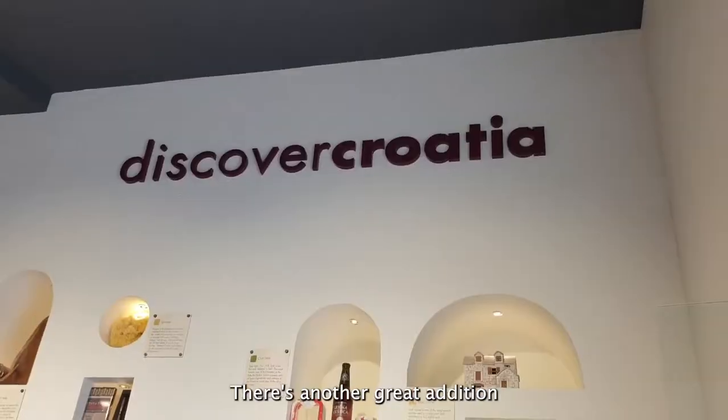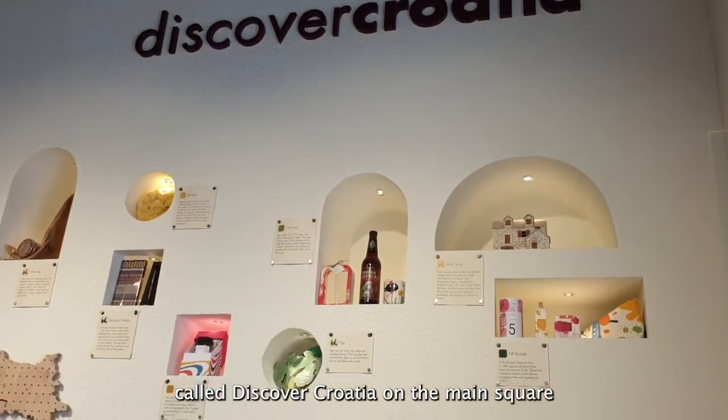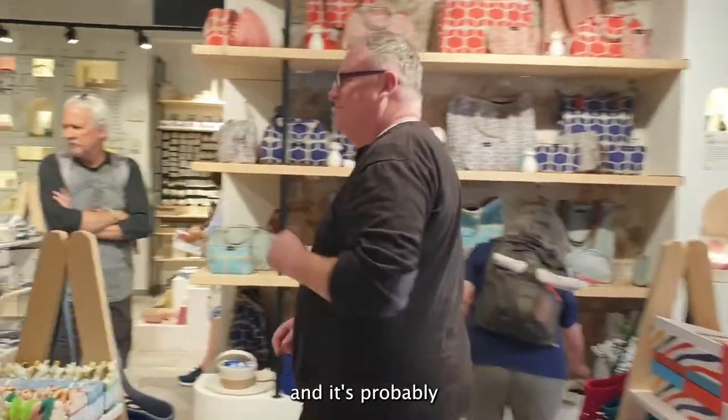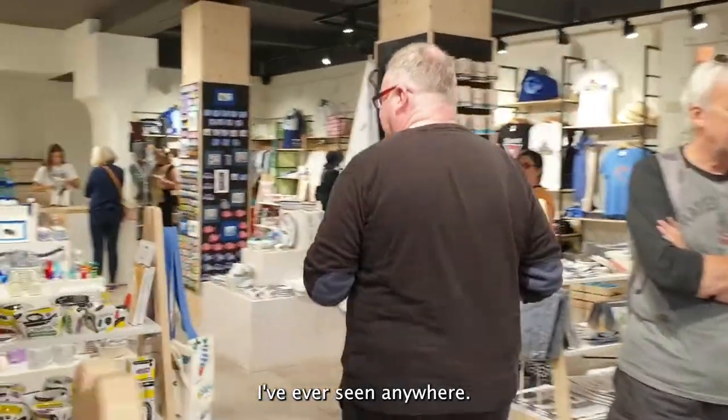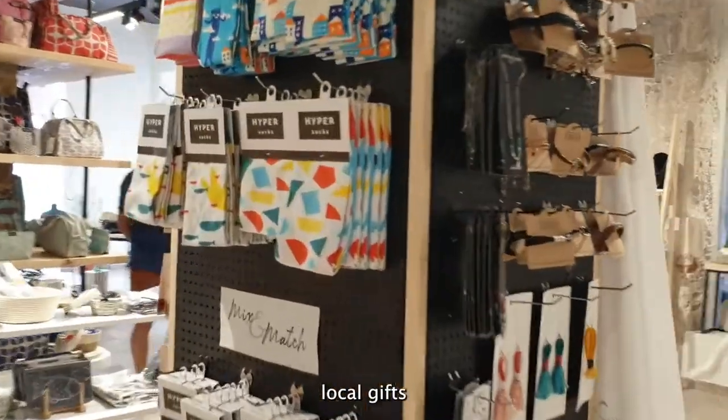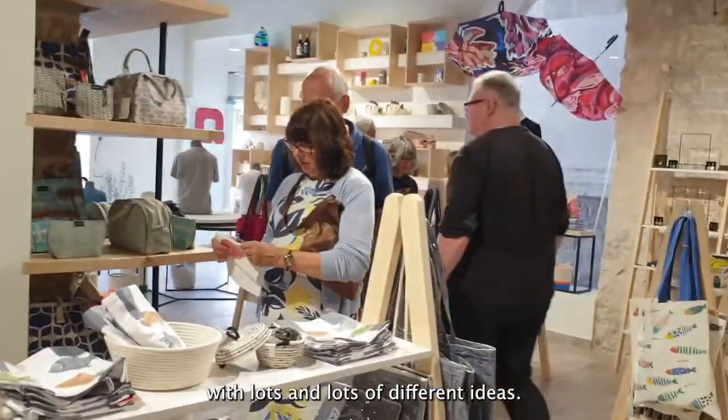For souvenirs, there's another great addition called Discover Croatia on the main square. It's 160 square meters, and it's probably the best souvenir shop I've ever seen anywhere. You have some really outstanding, authentic local gifts with lots and lots of different ideas.